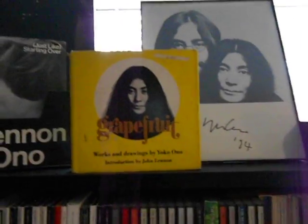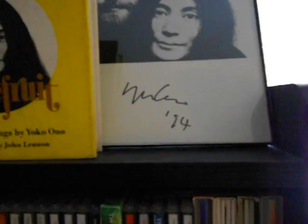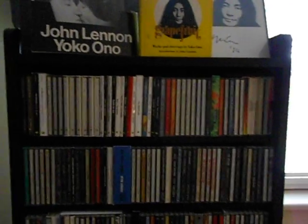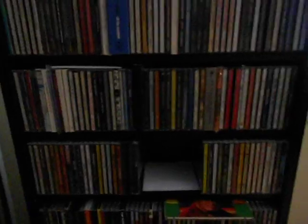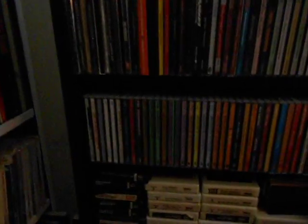Then you got a Yoko autograph on an index card that I got in 1994. And this is a little CD cabinet. I've gotten rid of a lot of CDs. You're talking about Beatles CDs on the top and solo. I made a separate video somewhere where I show all my CDs if you want to look it up if you're interested. Beatles and solo. And you can see the divider there, where the Beatles end and the other CDs start. Got some 8-tracks down there.